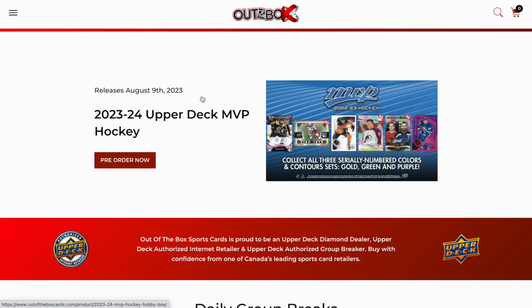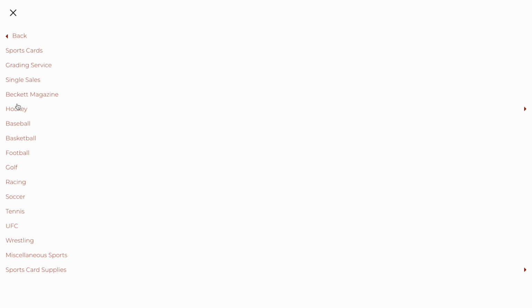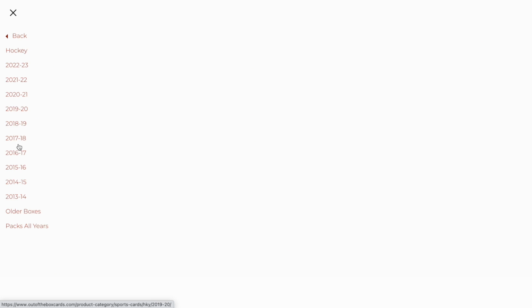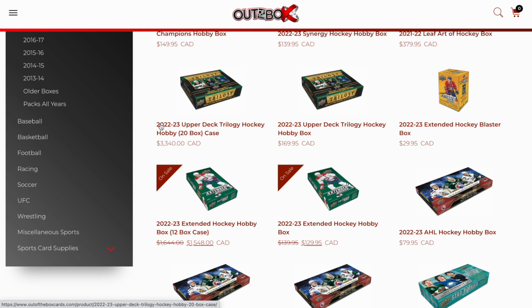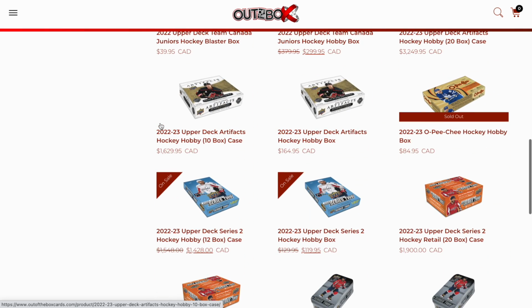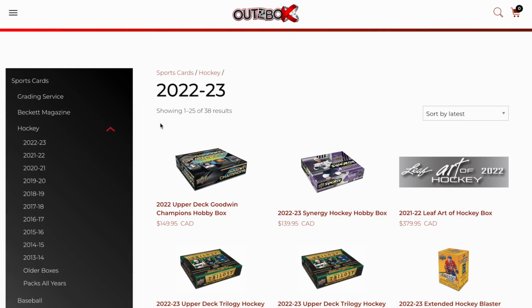Okay, coming in at number 9, Out of the Box Sports Cards. They are based out of Ottawa. I've actually been there in person when I lived in Ottawa. They've got a good selection, very friendly when you're looking at hockey cards. They have a very wide selection. You can get good pre-orders. I would say their pricing's pretty good. They don't usually have a ton of sales, but in general, pricing come release day is pretty good.